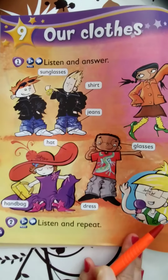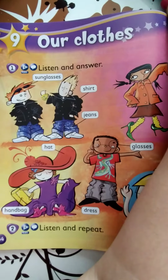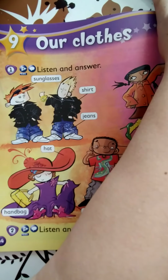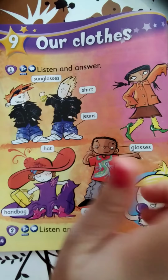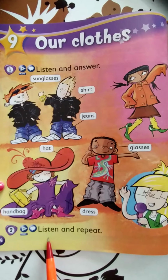Okay, exercise 2, listen and repeat. You carefully pupils book, listen to CD. 64. 2. Listen and repeat.